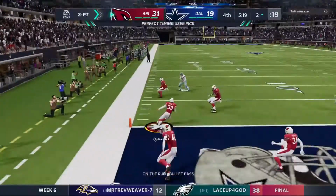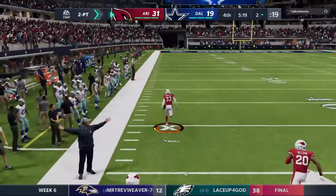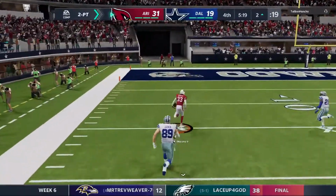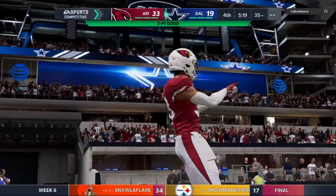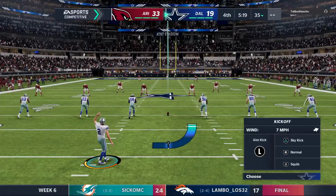And it's intercepted at the goal line. Picked off by Byron Murphy. He's at the 50. He's at the 30, 20, 10, 5, and he takes it all the way back. It's a pick two, if you will, as that play backfires in a big way.